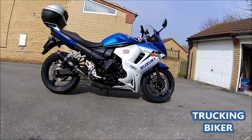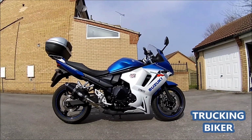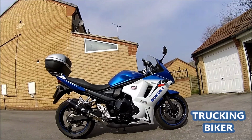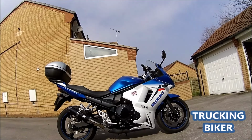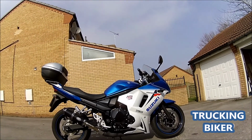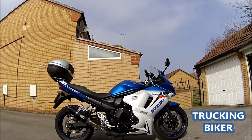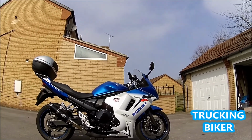Okay, the bike itself, this is the Suzuki GSX650F. It's a liquid cooled 4-cylinder engine. The clutch is adjustable. It's got really smooth gear changing because of the hydraulic clutch. It's really good. It's got a compact 19-litre fuel tank.